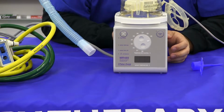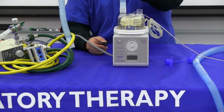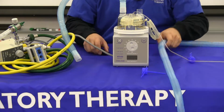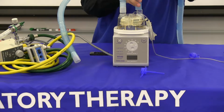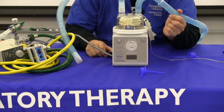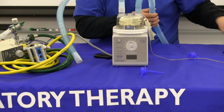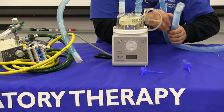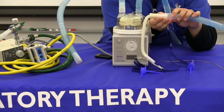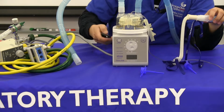Let me zoom back a little bit so you can see this. As you can see, one side will be coming off of your blender into your heater, and then one side will simply come from your wet side, where your oxygen has already picked up your humidity and is traveling toward the patient. It's going to go down this long circuit, and this will be connected to your high flow nasal cannula, which is just connected like so with your connector adapter on the end here. See if you can see that, and I'll try to show it to you up close.